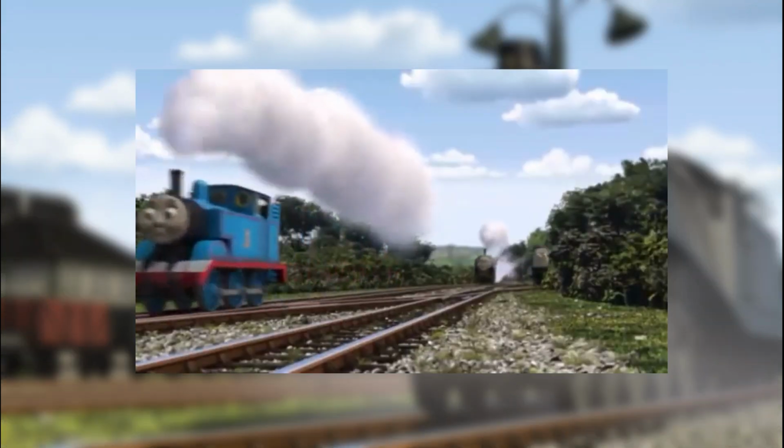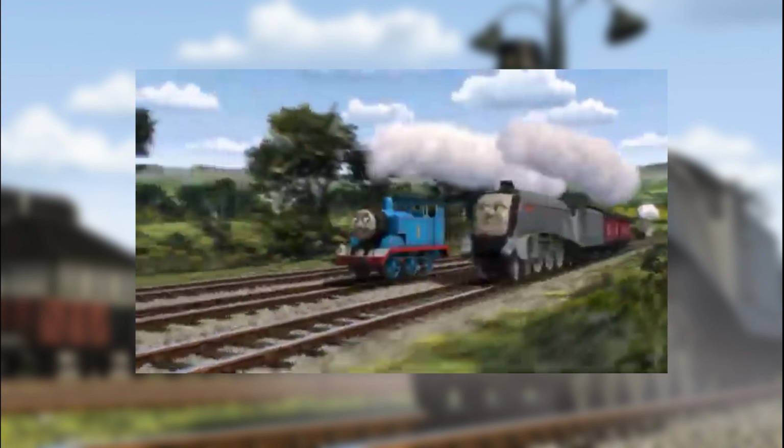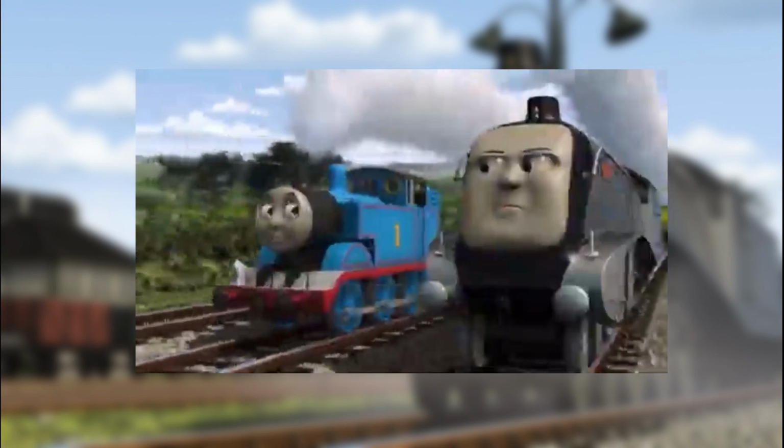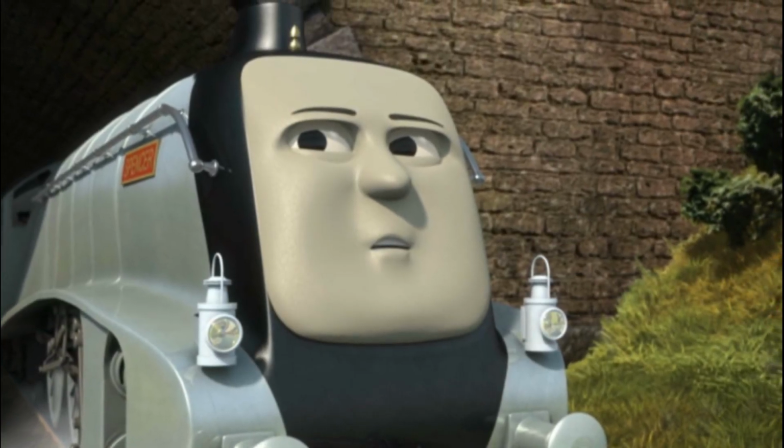Then there was trouble. Spencer snaked onto the tracks behind Thomas. Found you, Thomas! Spencer!